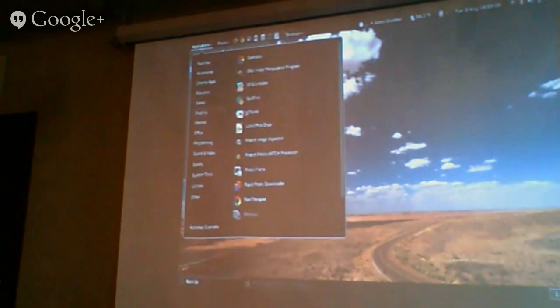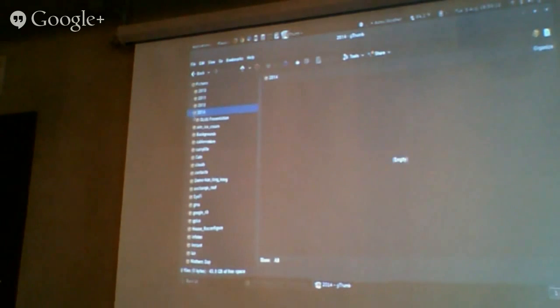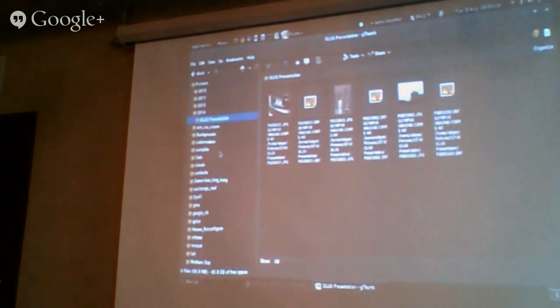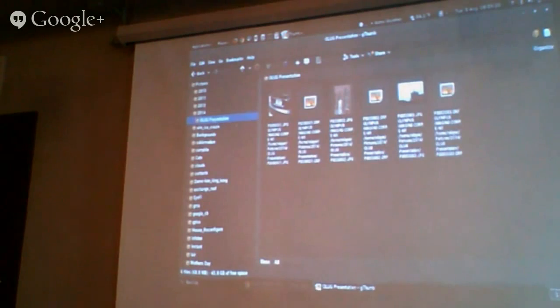See? Demo photo. Now it did already import my photos. There's the 2014 folder, and there's the OLUG presentation. So it did do it. That's the Navy. So the 2005 folder is just kind of like engineer.